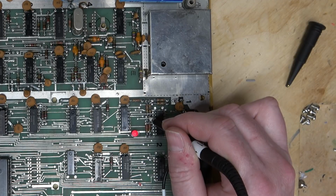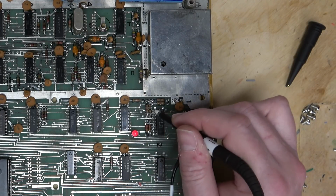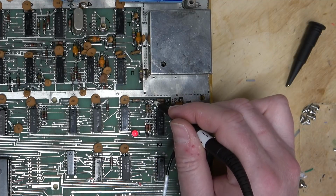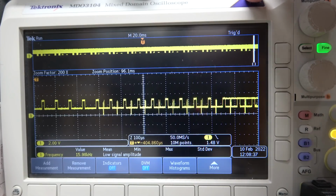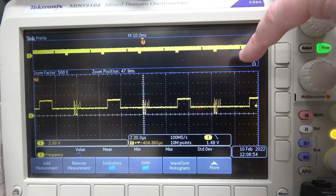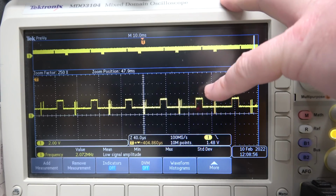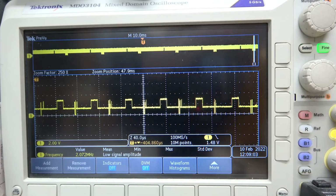Okay, frequency is 15.98 kilohertz. That's odd. So one of these should combine all... Oh, there we go. You know what? I should show you the scope. 15.98 kilohertz. That's weird. That's faster than it should be. It seems like it's inverse. That there looks like it would be the horizontal blanking pulse, but it's high instead of low.